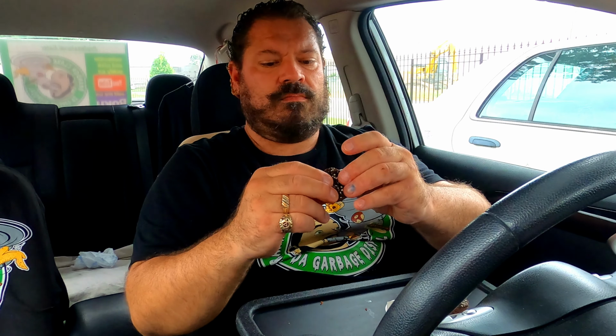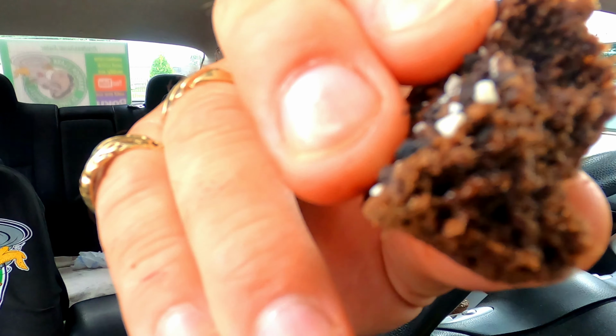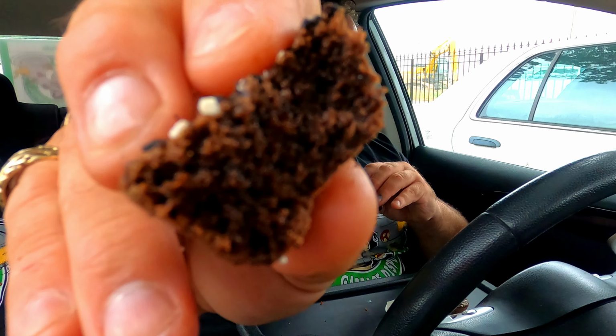Let me open it up right here. There you go. It looks a little moist in there. I don't know if you can see the darkness. Well, is it going to focus? About best it's going to get right there. Okay.